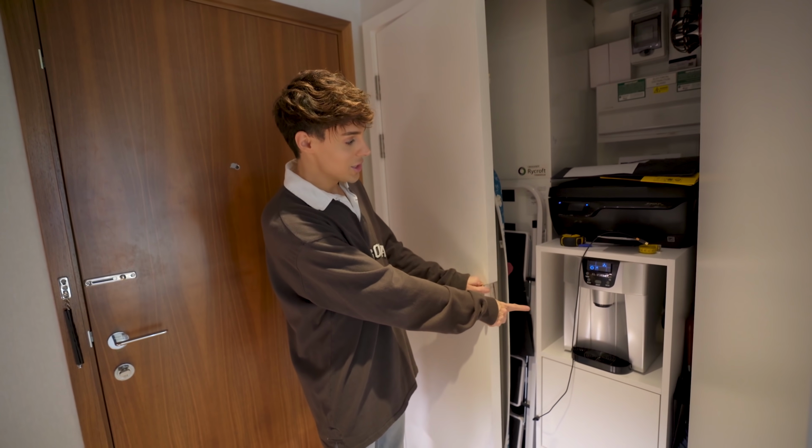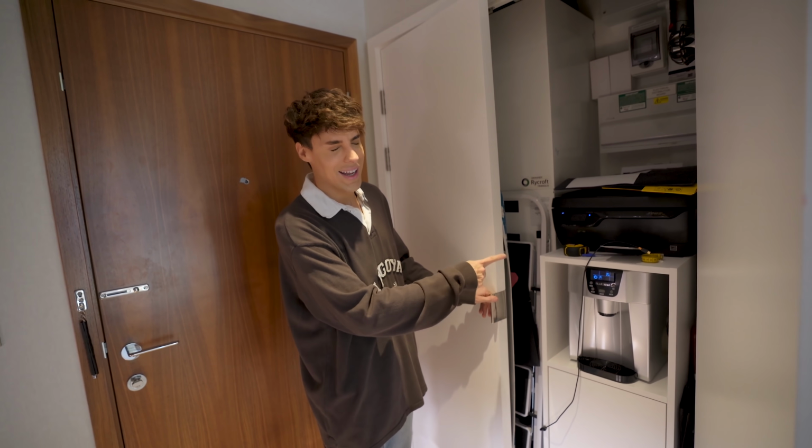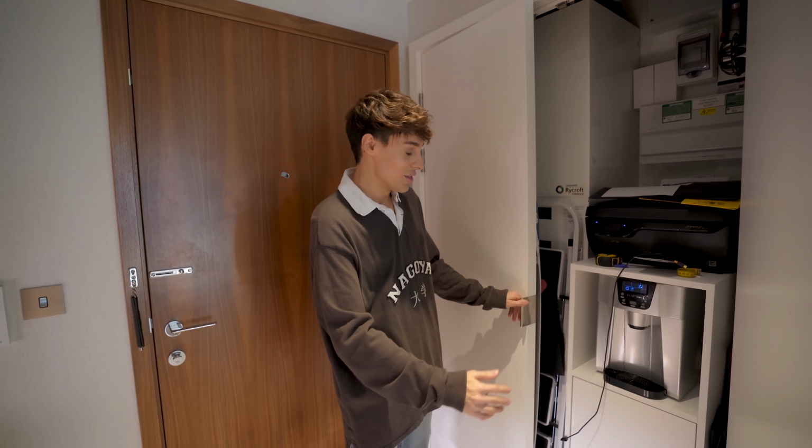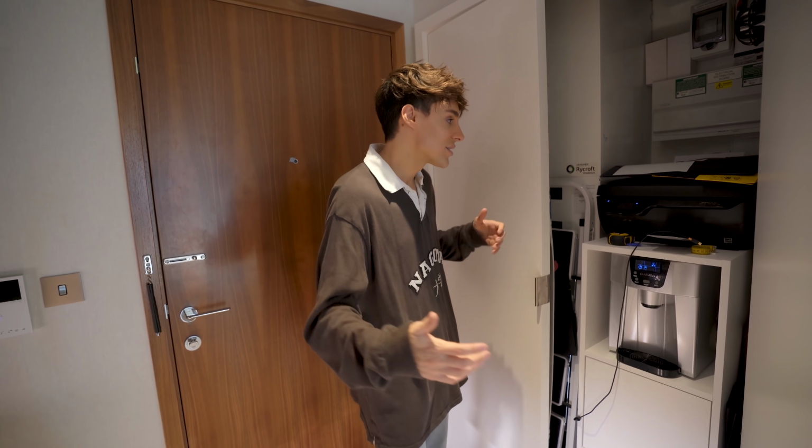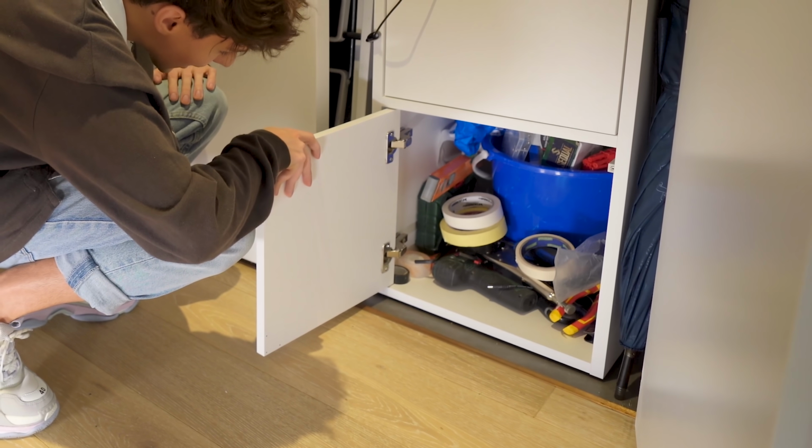This is my ice machine. This is like an essential. This is the most essential thing in my house. How would you make coffee without an ice machine? I don't have a fancy fridge or anything here, so a bucket and duct tape.